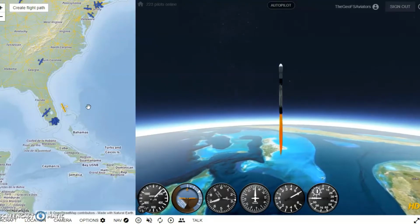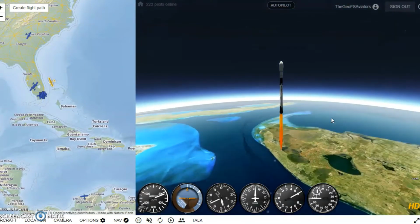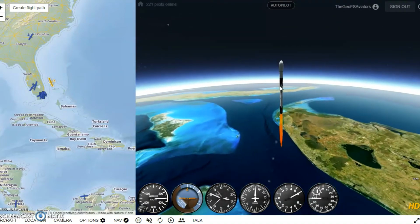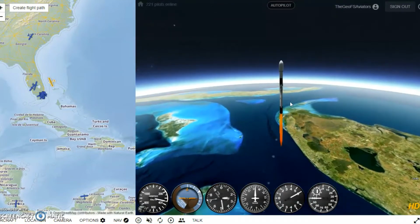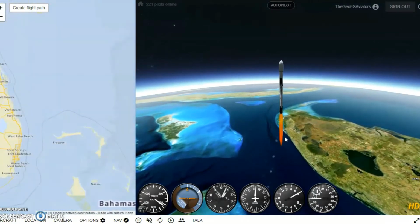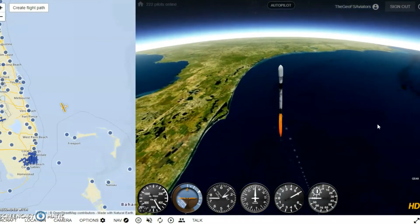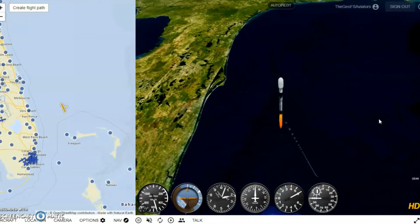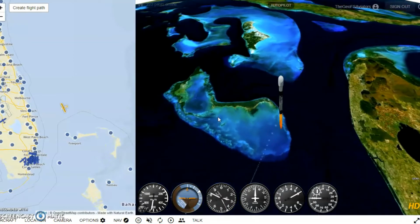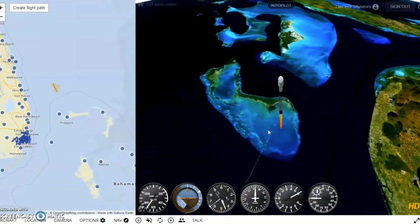Alrighty, everyone. We have kind of reached space. I did switch to the Falcon 9 just because I found it slightly easier to control. Currently, it is going straight up, so that's good. There's Florida. There's the United States, which kind of looks interesting from this angle, but it is the United States. And then there's the Bahamas right there.